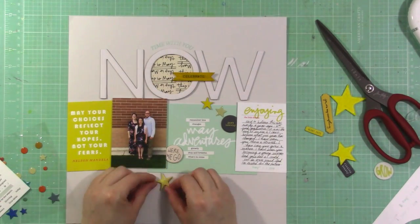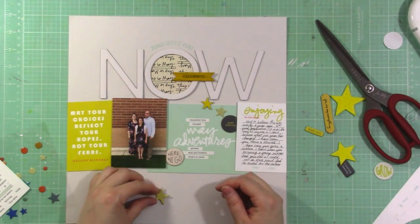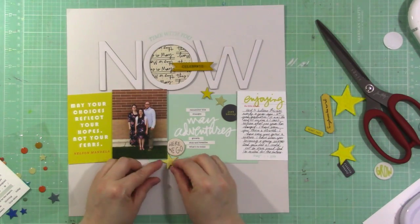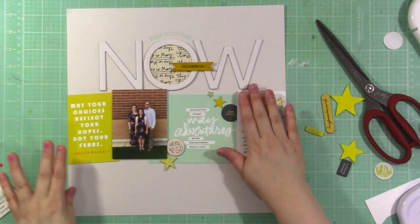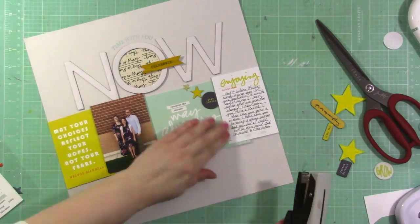So I do decide to go ahead with the stars, and I decide to just keep them around the words May Adventures, instead of bringing them up towards the top end. That is kind of how I end up finishing it up, and just gonna glue those down. I don't think I add anything else. Oh, I add a couple of staples, and that is going to complete this.